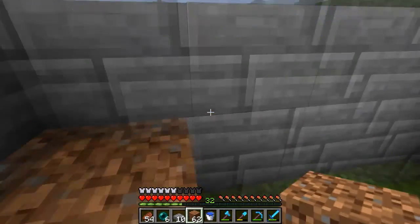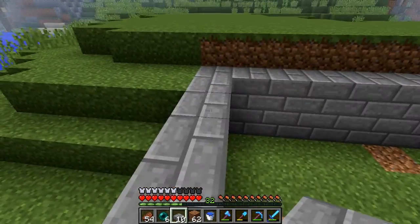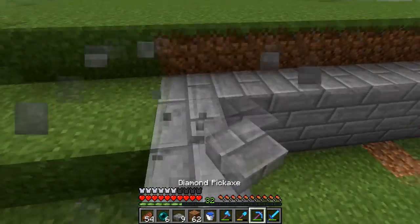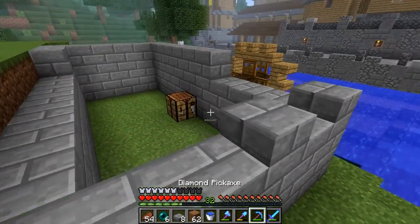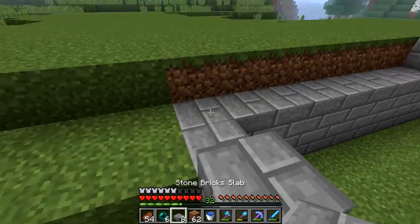I am gonna mix up this brick with cobblestone and whatnot. Wait a minute. Let's not put it there. Let's put it on the... Do we want to put it on the corner? Ooh, did I not make this? Ooh, I made this an even number. Look at me go. What if we do this?